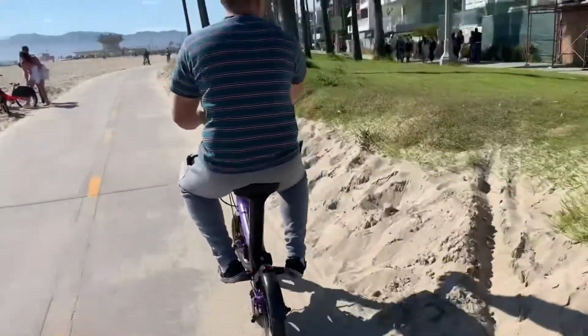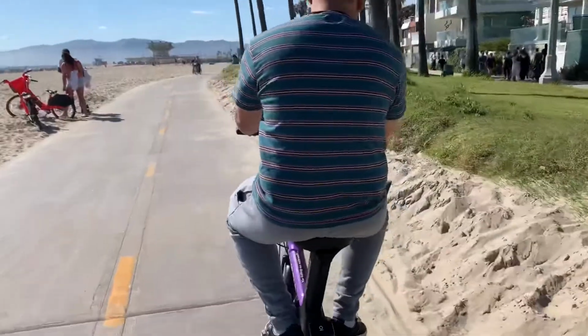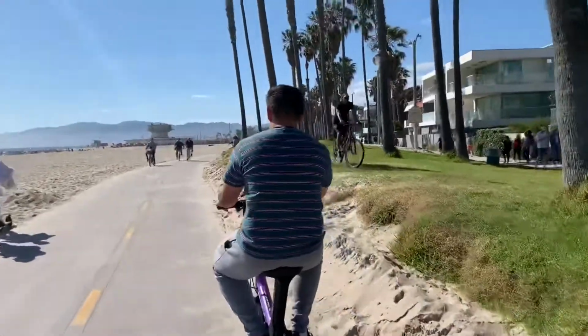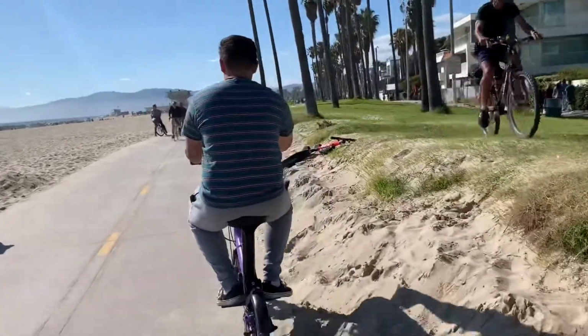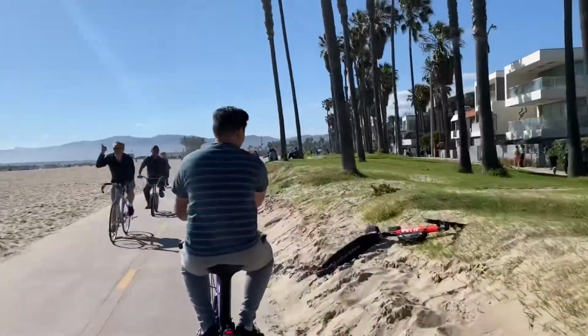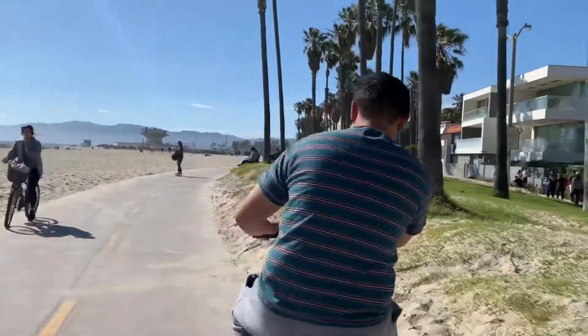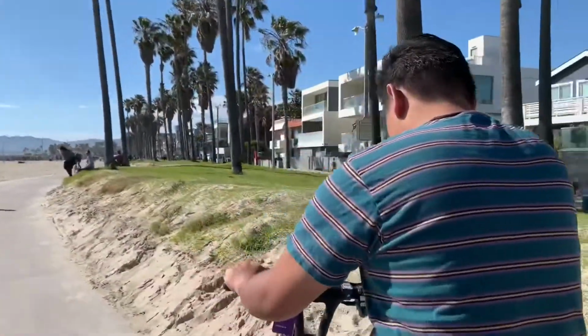So, habang wala pa siyang ride, yan muna yung tinry namin. Babe! Natutumba siya. Hey, ano ba? Diyan ka po magbabike sa buhanginan.